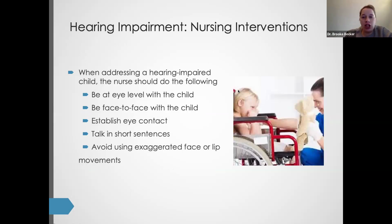So your nursing interventions for kids who are hearing impaired, get at eye level with them, face to face, establish eye contact, talk in short sentences, and do not try to exaggerate your lips. Like, don't try to really enunciate with your lips or your face, because a lot of times that throws them off too while they're trying to read your lips.